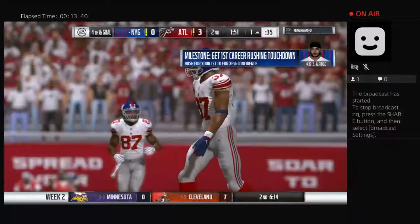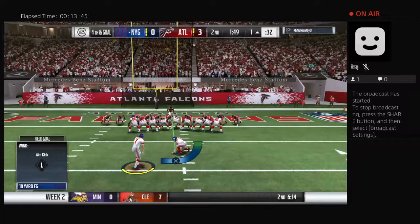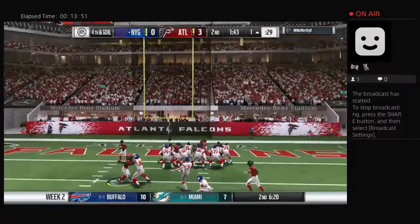Decision time now. I know it's still just the second quarter, but you have an opportunity to either kick the field goal or go for it and try and score a big-time touchdown. This is why the head coaches get paid the big bucks. And his kick is good. And that will tie us at 3-3.